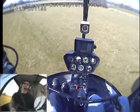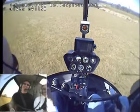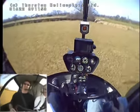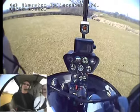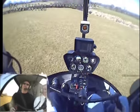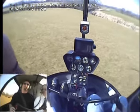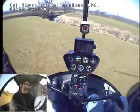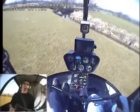Nice small movements. That's harder than it looks. I don't mind if it drifts around slowly, or fast. Forward and middle, back and middle, left and middle. That's it. Good. The challenge is finding that middle reference, isn't it? Yeah, you've just got to kind of nudge it.